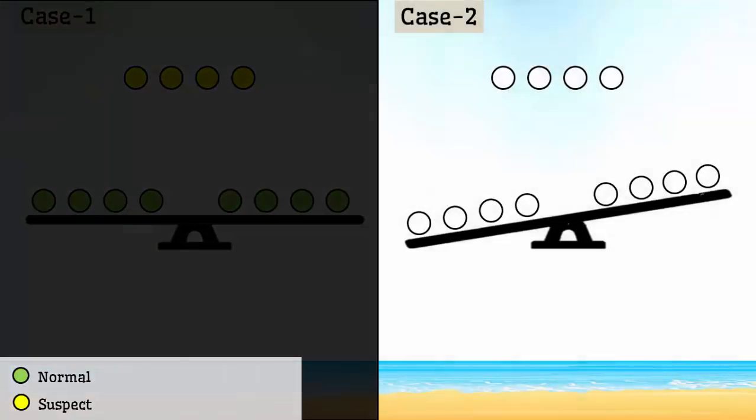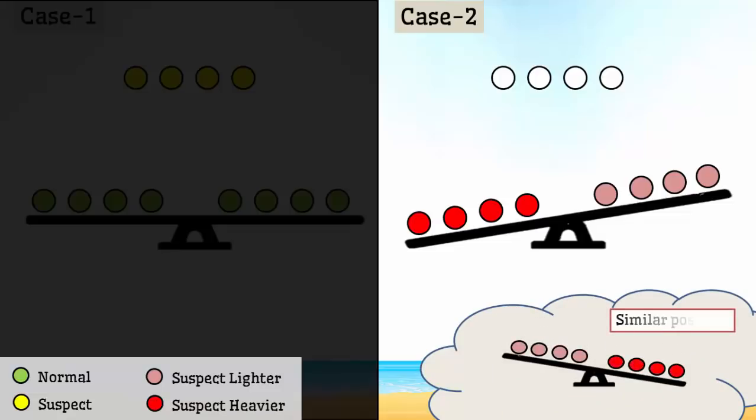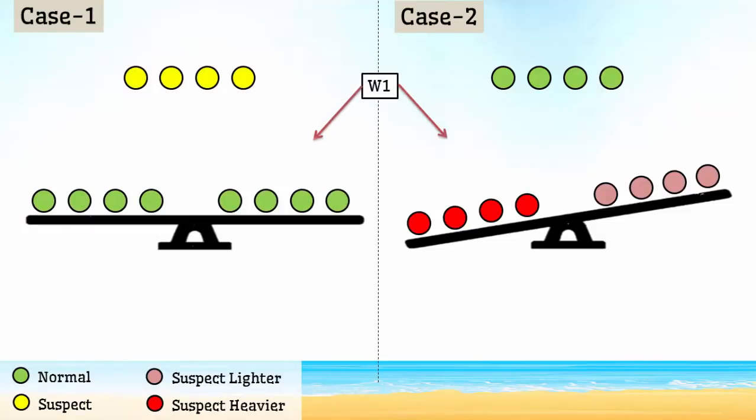In the case 2, where the groups don't balance, if the suspect is lighter, color him light red. And if the suspect is heavier, color him dark red. In the first weighing, it doesn't matter which side weight shifts. Just follow the color coding for heavier and lighter suspects. Since the suspicious man is present on the seesaw, we can color the outside men green as they are normal. So this was the first weighing that gives the 2 possible cases as outcome.